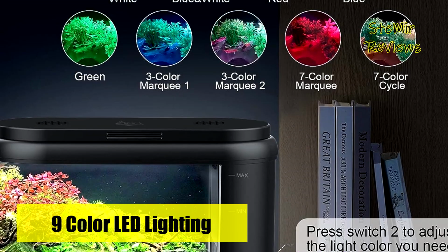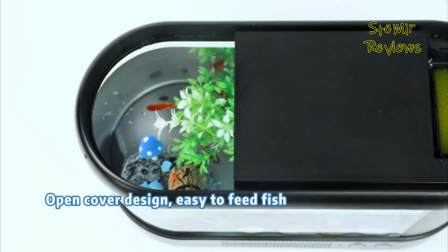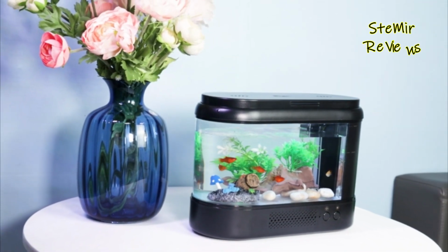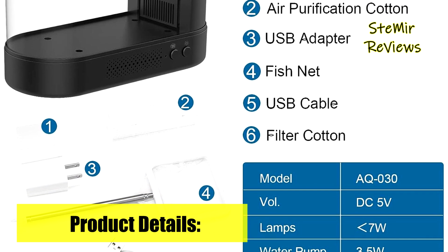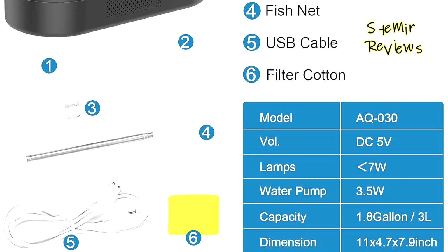The tank's transparent acrylic material offers excellent clarity, akin to glass, while its black ABS shell enhances durability and resistance to damage. AQQA's innovative approach to fish tanks promises an immersive and multifunctional aquatic experience.